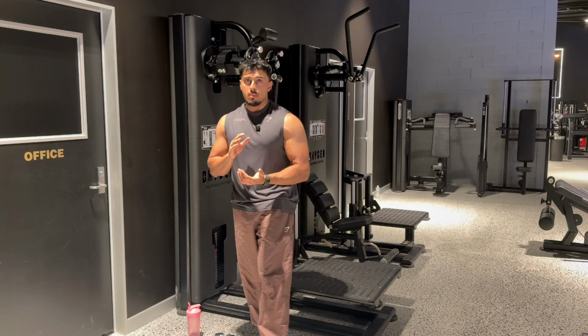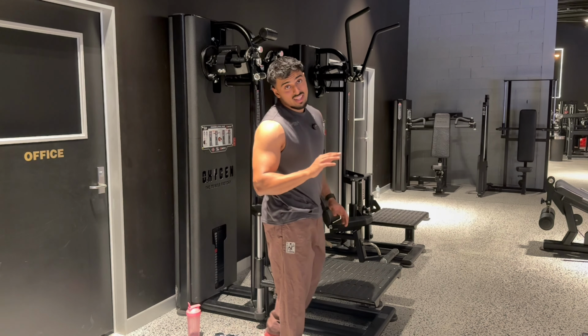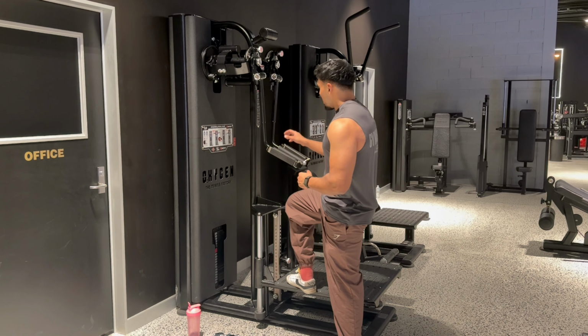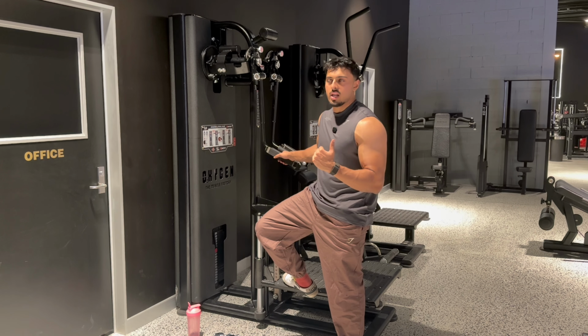All right, so we have our second exercise for our shoulders. We are doing a machine lateral raise. There's only one lateral raise machine in the entire gym that you absolutely cannot skip, and it's this one here. The reason I say that is because the stretch that you get here and the constant tension is unrivaled to any other machine here.